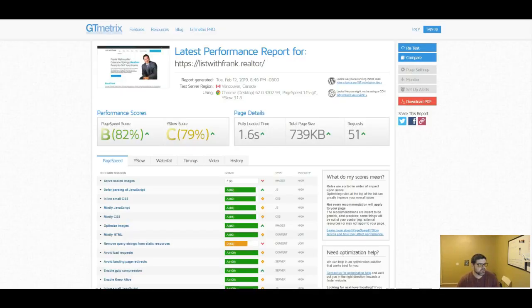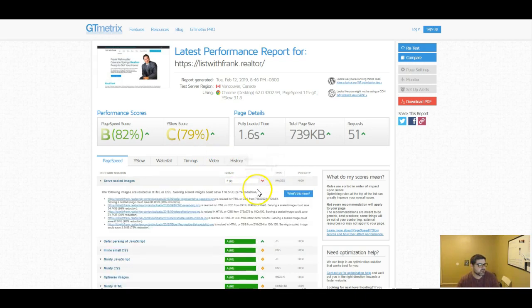Looking at another tool I like to use called GTmetrix, which is another free tool, it tests some of the same stuff that the last one tests, but it goes into a little more detail, talking about images and stuff like that. If I go here, serve scaled images, what that means is that anytime you have an image on your website, the website has to automatically resize it when a user reaches the page. It's going to slow down your website a bit. What I can see right here is all the images that could be resized to fit better on your website and serve up better.